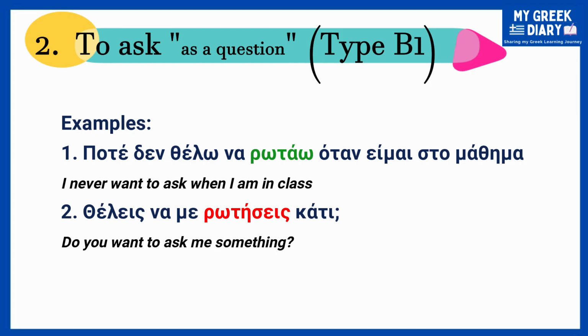Ποτέ δεν θέλω να ρωτάω όταν είμαι στο μάθημα. Or the second one, θέλεις να με ρωτήσεις κάτι?